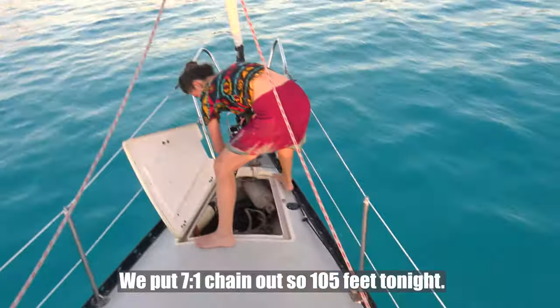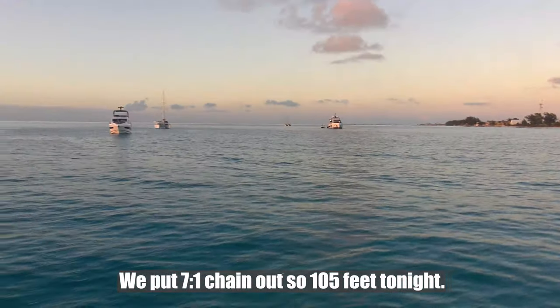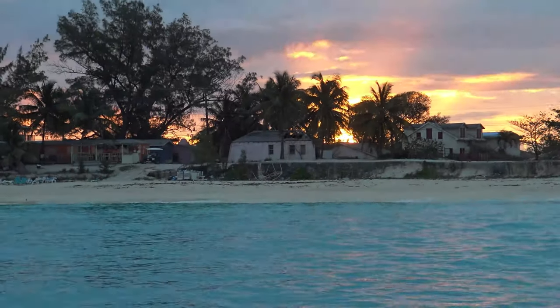How deep are we? 15. 15 feet. And it's so calm. So excited for a nice night of sleep. I'm pretty sure I've been up for roughly 36 hours. Food and sleep.